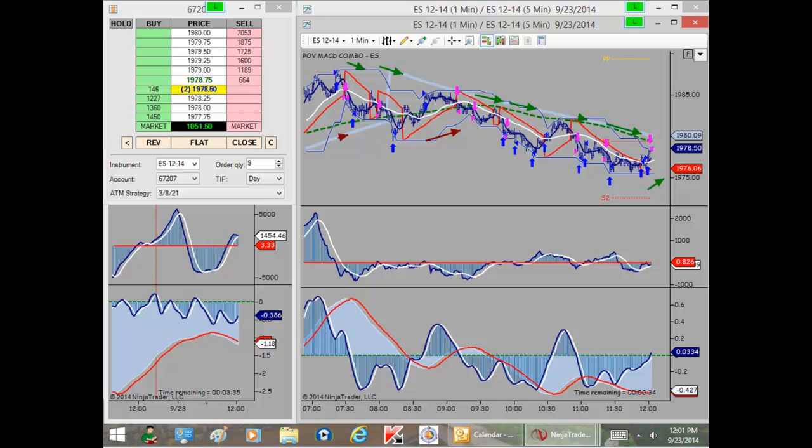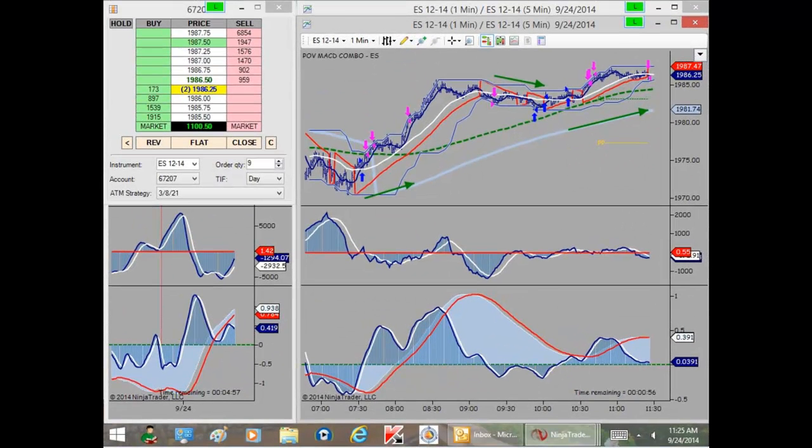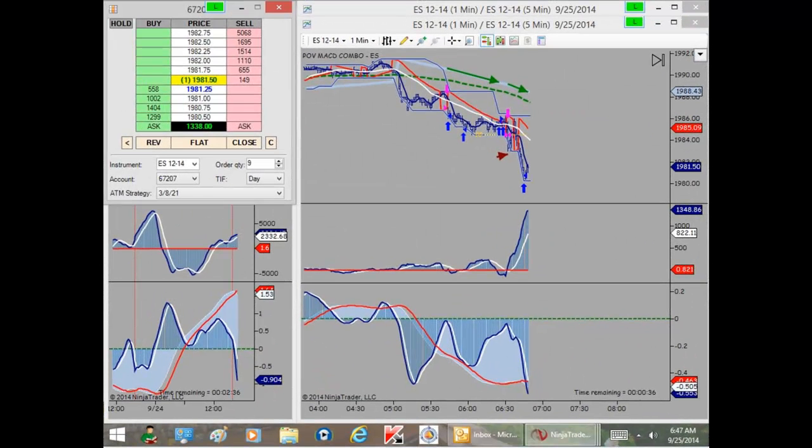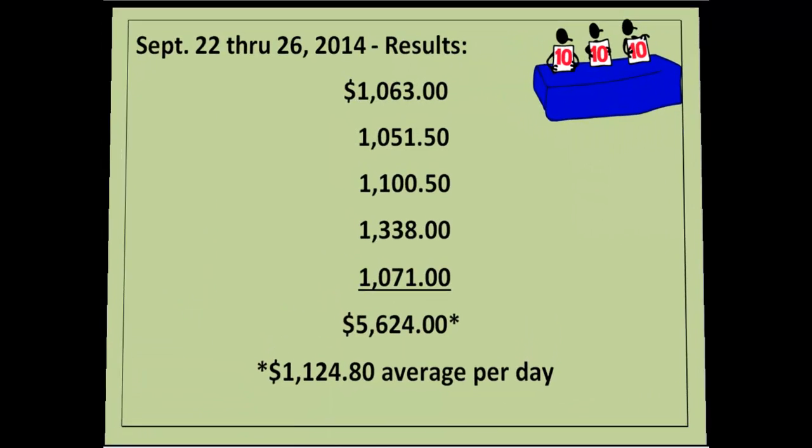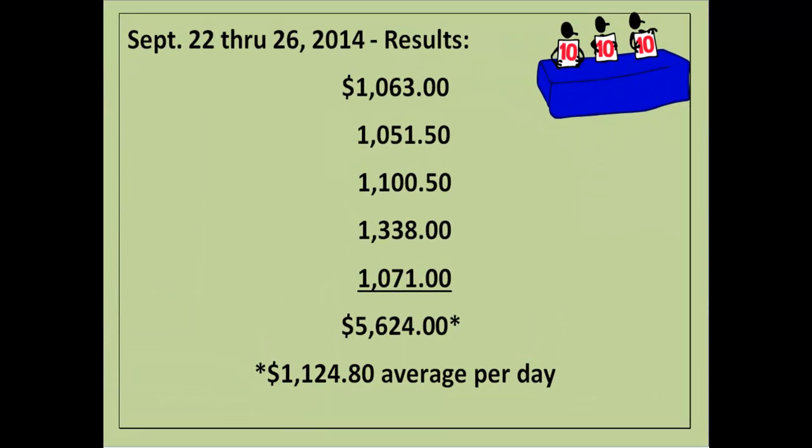Tuesday, which happened to be a trading room day, I made $1,051.50. Wednesday, $1,100.50. Thursday, another trading room day, $1,338. And Friday, yesterday, $1,071. Here is the tally for last week. And as you can see, the average was a little better than $1,100 a day.